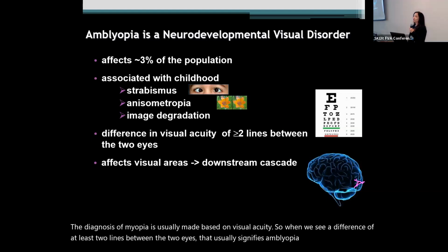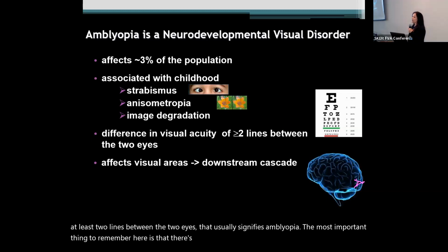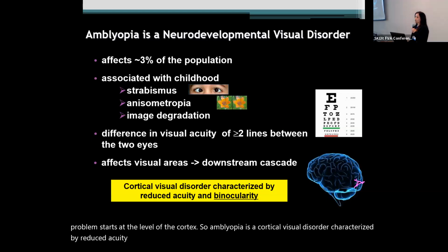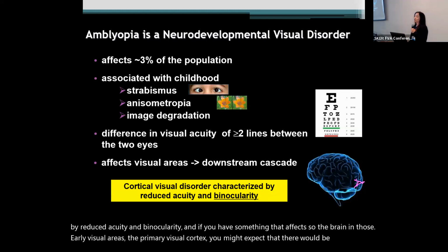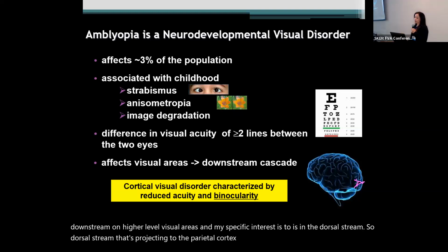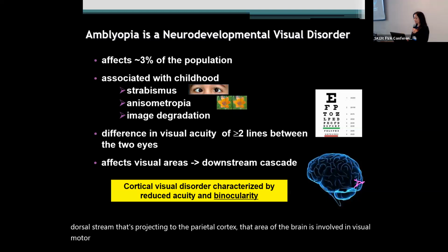The most important thing to remember here is that there's nothing wrong with the eye or the retina per se. The problem starts at the level of the cortex. Amblyopia is a cortical visual disorder characterized by reduced acuity and binocularity. If you have something that affects the brain in those early visual areas, the primary visual cortex, you might expect that there would be effects downstream on higher level visual areas. My specific interest is in the dorsal stream, which projects to the parietal cortex, an area of the brain involved in visual motor control.